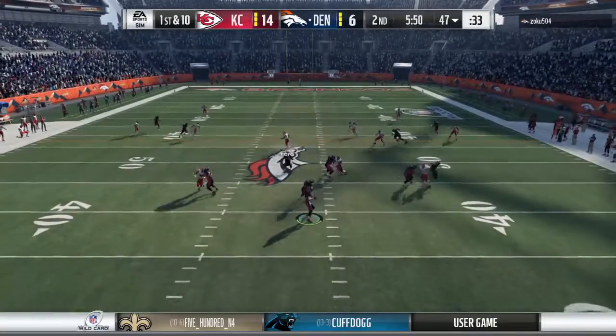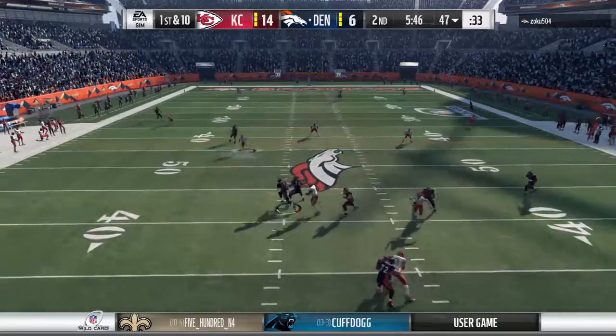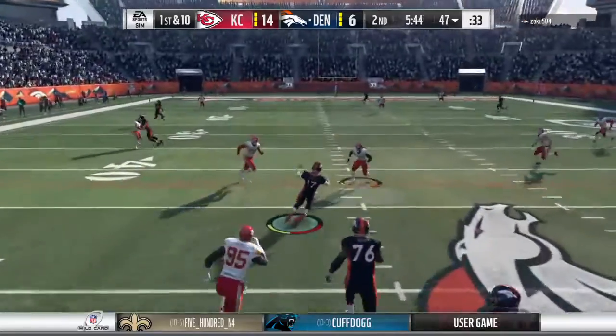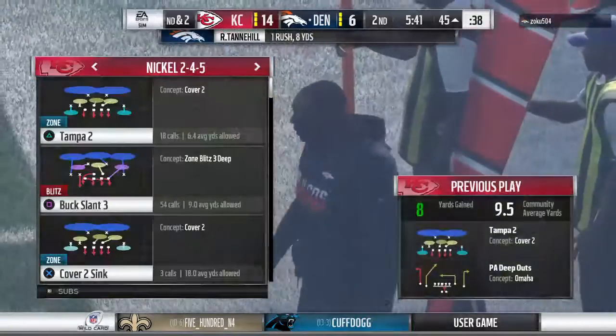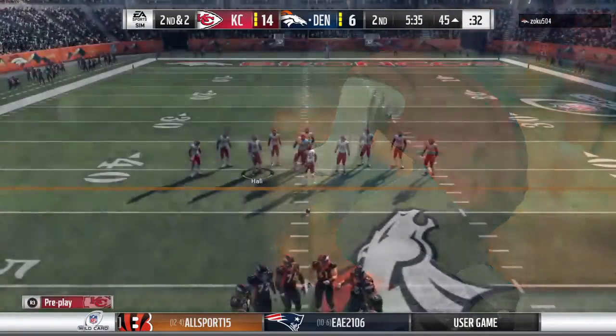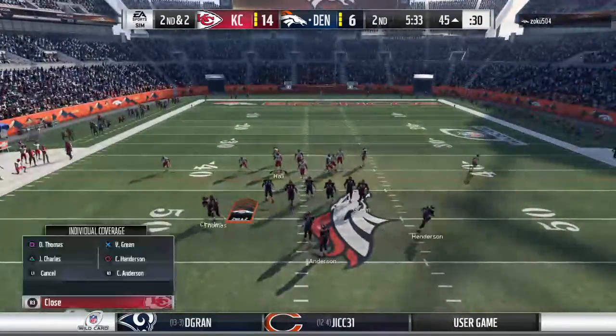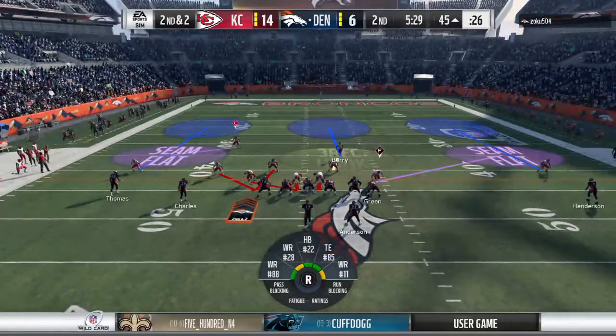Here's Tannehill. Dancing to his left. And avoids the contact by sliding. He'll get 8 on the scramble there. It'll be second and a couple. Partner, he was going through his progressions. Not there, not there. After about the third one, he decided he better pull it down and run for it. And he slides down and avoids the hit for good measure.